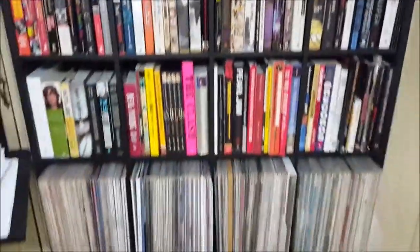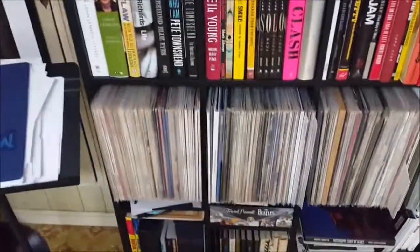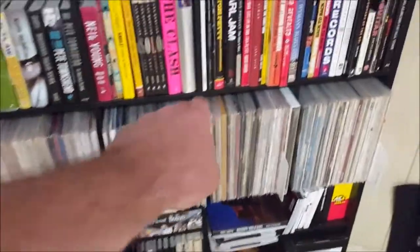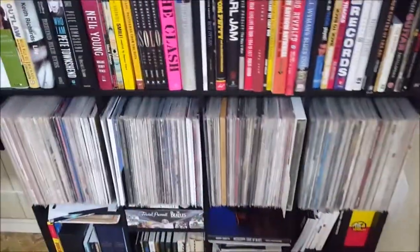But I have started moving some of the LPs over here to this shelf. Some stuff that was just taking up a lot of space. So I'll tell you what's on this shelf. There's Beatles, solo Beatles, compilations, soundtracks, various artists, and easy listening, all on those shelves there, taking up a bit of room.